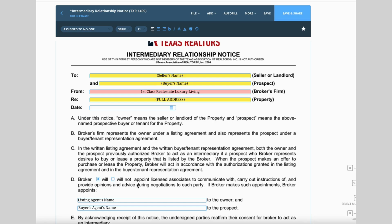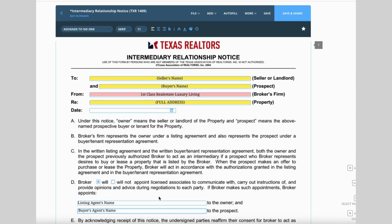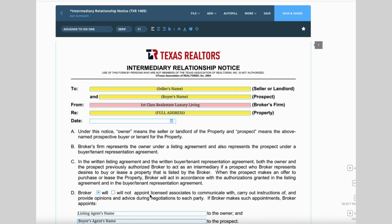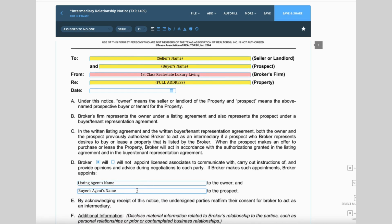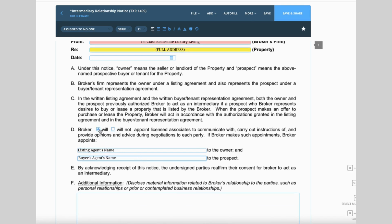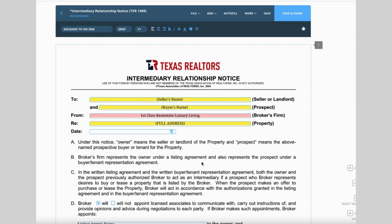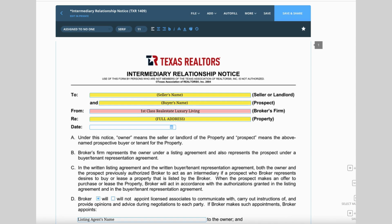And you can work through the commission between the two of you, but no one agent can represent both parties. It's been a huge issue with a lot of lawsuits. No man can serve two masters. No agent can serve the buyer and the seller on the transaction. However you work that out is fine, as long as you've assigned it off to two other people and you have the permission of both the landlord and the prospects. But that's in short the intermediary relationship.